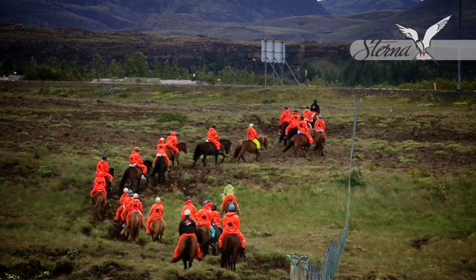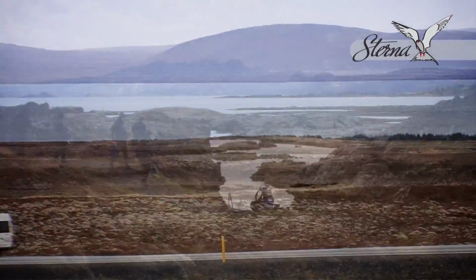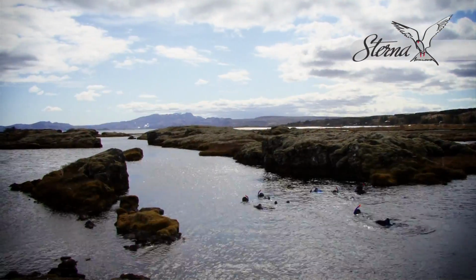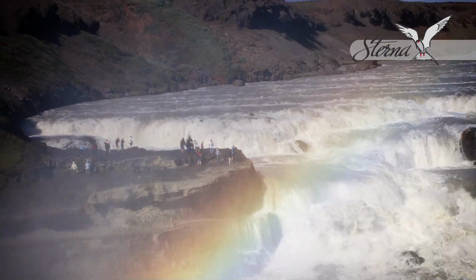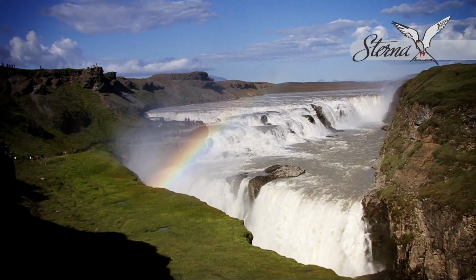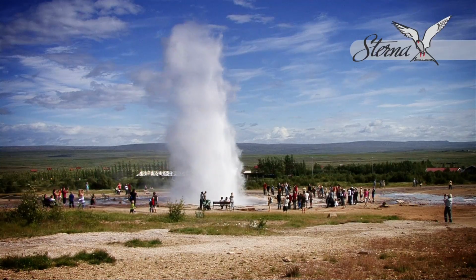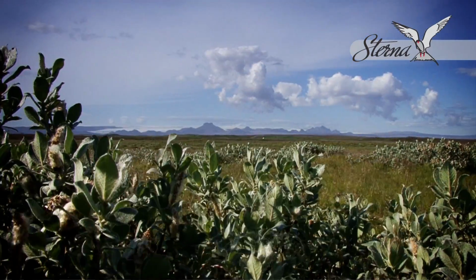The Golden Circle, as it is often called, is the home of Geysir, Gullfoss and Þingvellir, each of which are natural wonders in their own right. The UNESCO World Heritage Site of Þingvellir is the birthplace of Icelandic democracy and a unique natural phenomenon. Gullfoss is a remarkable waterfall and is one of the icons of Icelandic nature. The Geysir area in Haukadal is a geological hotspot where you will find many different hot springs and, of course, the two geysers, Geysir and Strokkur. This is one of those places that must be seen at least once in a lifetime.